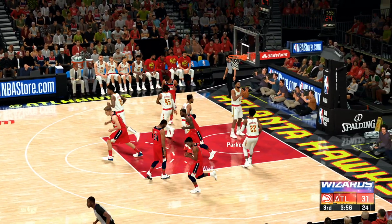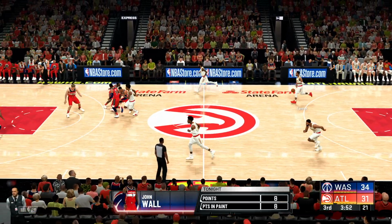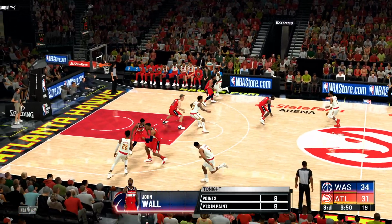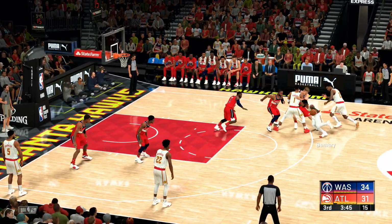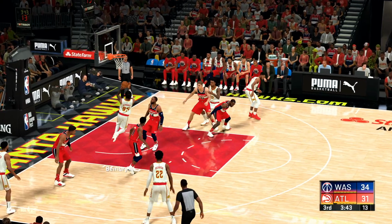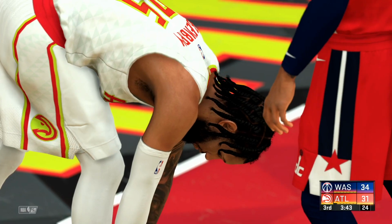And there it is for him. Wall's got 4 points in the quarter. Those defenders just look a little bit gassed. I mean, they're getting pushed around on that low block. Here's Bembry. And he gets the whistle. 2 free throws coming up.